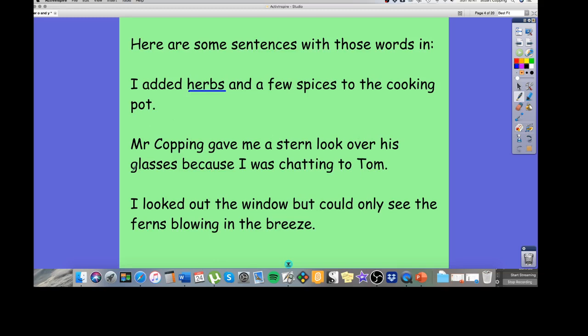A lot longer, this sentence. Mr. Copping gave me a stern look over his glasses because I was chatting to Tom. Okay, so here's the word stern. What do we think stern means? Stern is a bit like cross. So I was cross because whoever it was saying this sentence was talking to Tom, so I gave them a stern look.